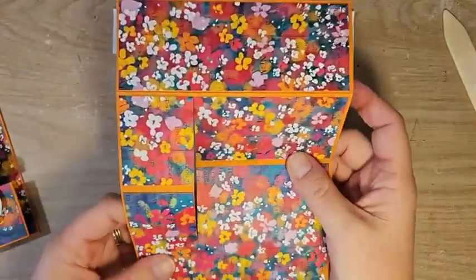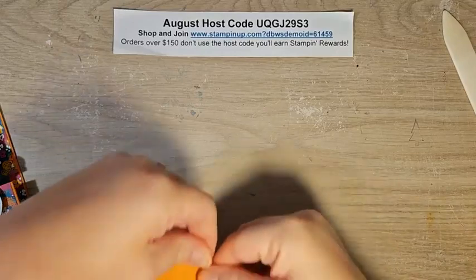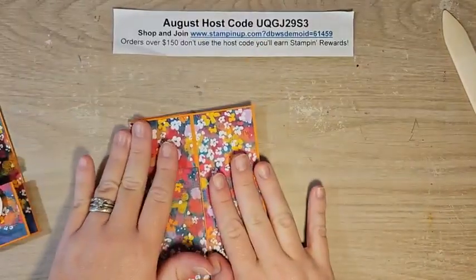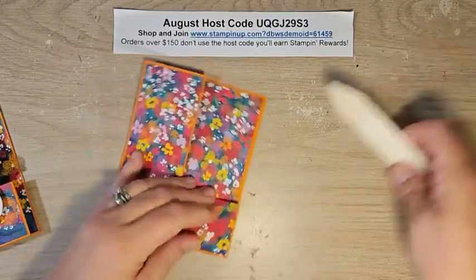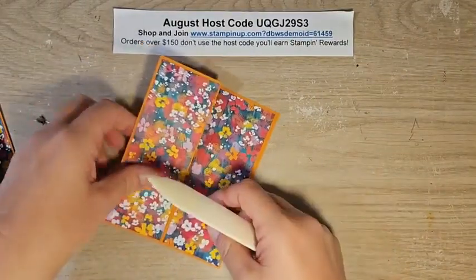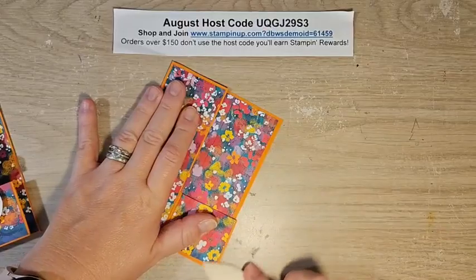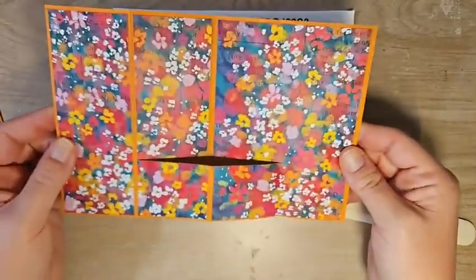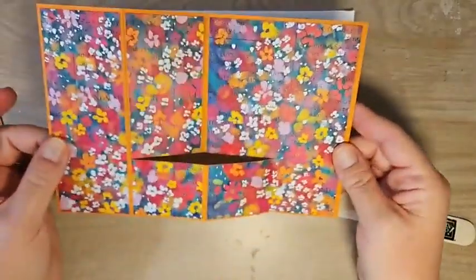So we have this piece, and then we just need to fold on this score line right here. This one, and then the rest we've already burnished those lines, so they'll just kind of come together just like that. Okay, and make sure everything is lined up. Perfect, and that is your Z-fold card, your split Z-fold. Isn't that fun? So it wasn't too hard.